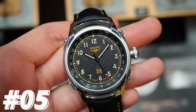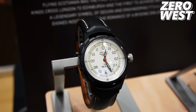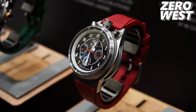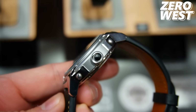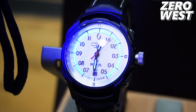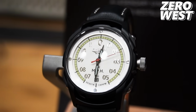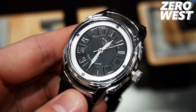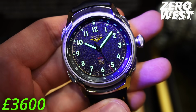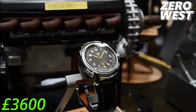Zero West is a watch brand for the military nerds. These watches take things to a whole new level with production. Nothing here is off the shelf, everything is unique. Now, you do pay for that because these watches are quite pricey, but you do get great spec, including Swiss automatic movements. Designs here are heavily military inspired, with some of their watches featuring metal from planes that actually flew during World War II.